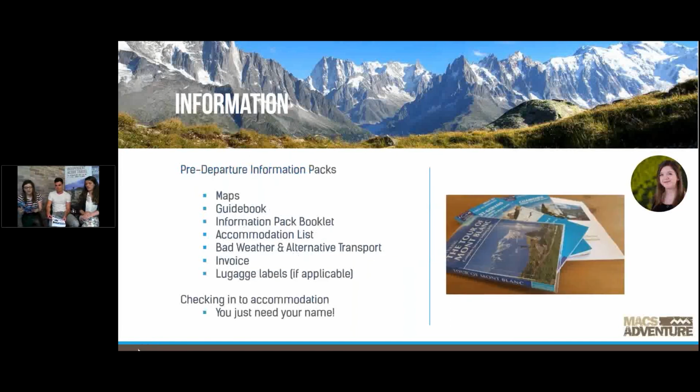First of all, we will have your maps, which you can take with you. There's also the Tour du Mont Blanc guidebook, which is really invaluable because it's got lots of tips and things that you can follow along the way as well. You will also have your information pack, which will include your accommodation lists. That'll have the directions to your accommodations, phone numbers and websites, and also our bad weather and alternative transport document. That's a really invaluable document to make sure that you have in your pack as well.